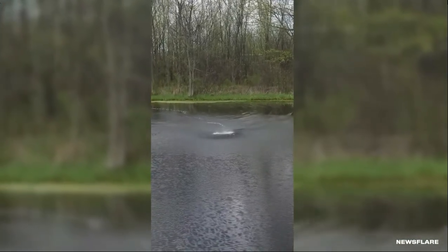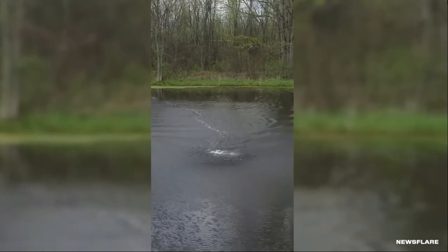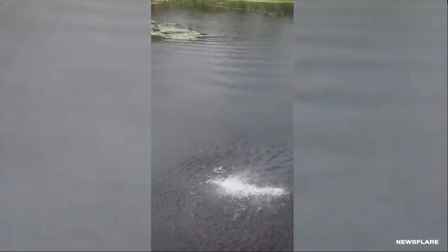That's a vortex, but like... Is that like a water spout? Like coming right at us? Oh, we gotta get soaked. Whoa.